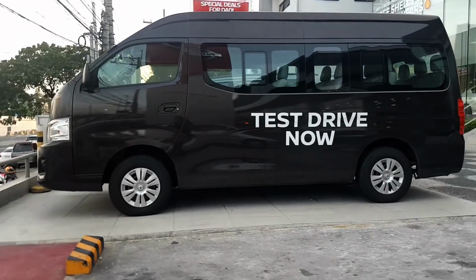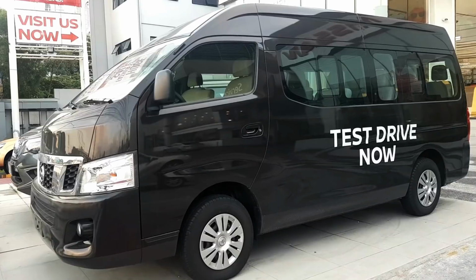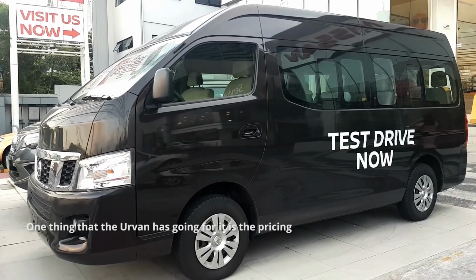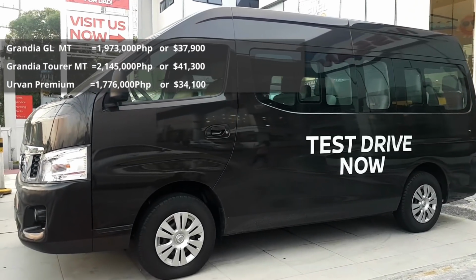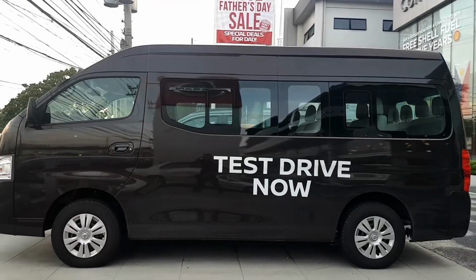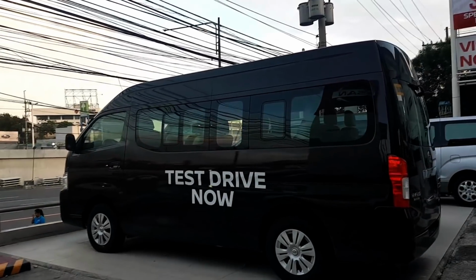Perhaps it's unfair to compare the Urvan to the Hiace, because the Hiace is a more recent model. The Urvan has been around for a while, and the Hiace was just released a couple of months ago. But one thing that the Urvan has going for it is the pricing. It's significantly cheaper than the Grandia GL and the Grand Tourer, and it offers a better interior than the Commuter Deluxe. If you need a minibus with a decent interior and good value for money, the Urvan Premium is probably not a bad choice.